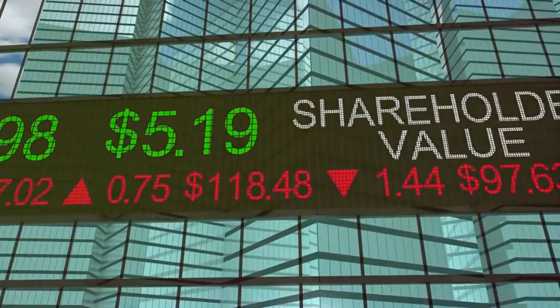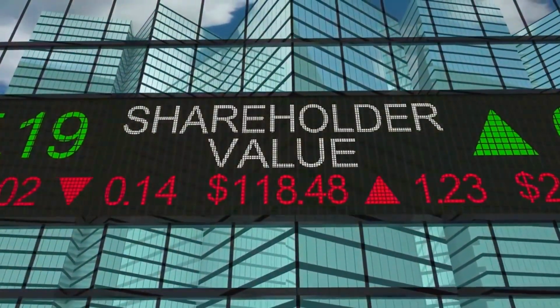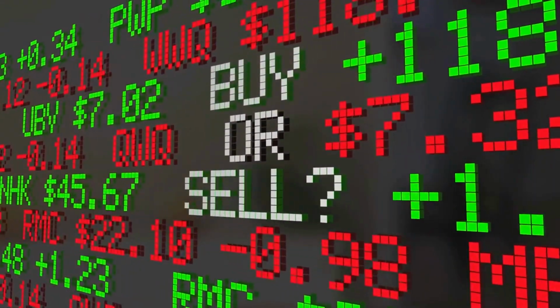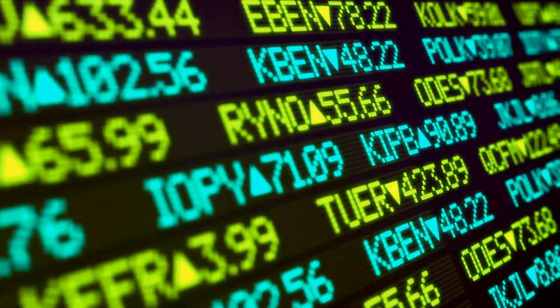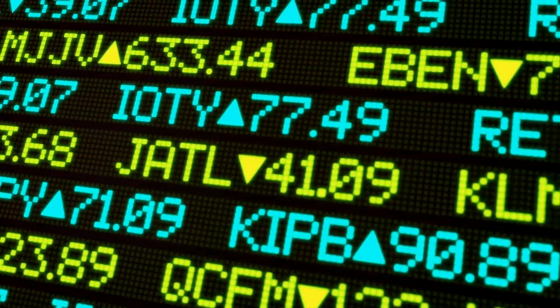Then we have the book value per share, which is the value of a company if it were to be liquidated today. It's calculated by dividing the company's total tangible assets minus its total liabilities by the number of outstanding shares. The face value of a stock is the nominal value of a share as determined by the company. It's the original cost of the stock, shown on the certificate.